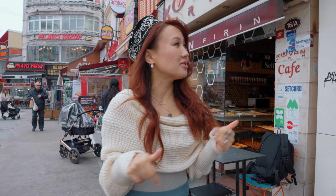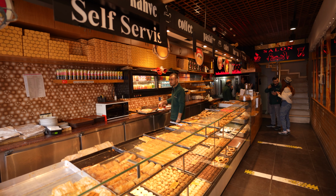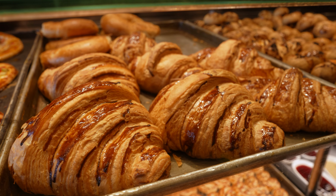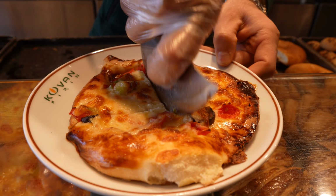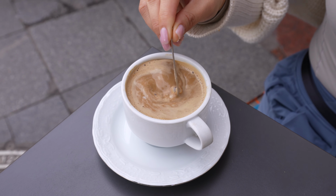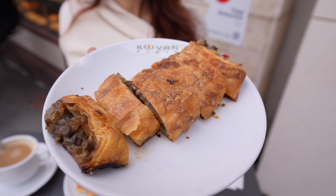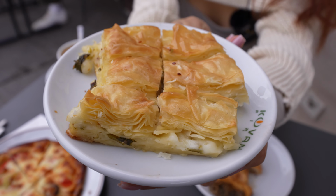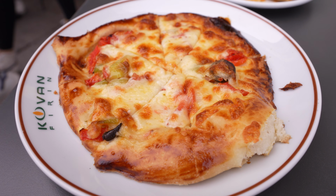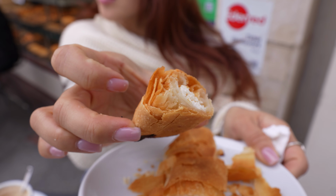Next, after some walking, looking for some dinner. I'm trying out a simple coffee shop, some tea, coffee, and a little pastry. Let's check this place out. It's called Kovan Fidin. Some 3-in-1 coffee and some cheese rolls, some beef roll, cheese layered pastry, and some Turkish pizza. Let's start with this cutie with some feta cheese inside.